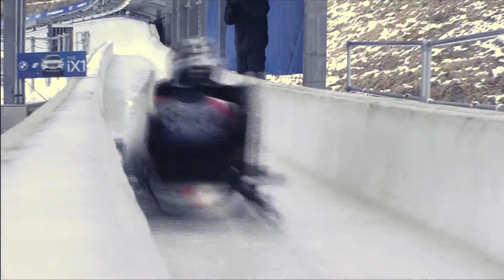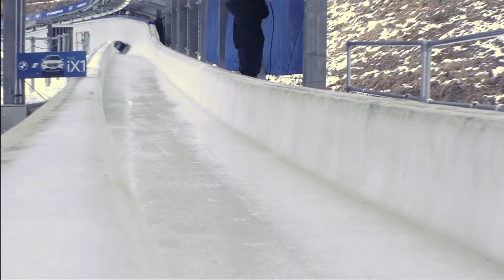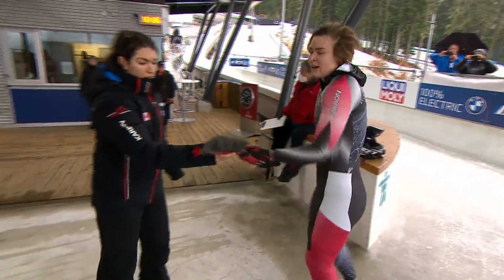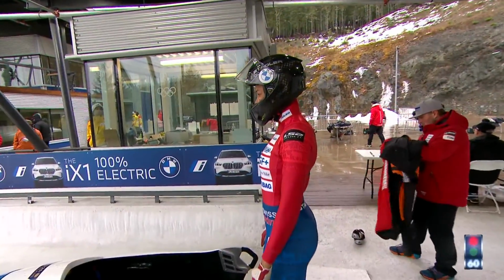And I think Bianca's done a great job here for her very first World Cup start as a pilot. Absolutely. The lines here are really nice, very little skidding. And that, I think, is the athletes, but also the teams really starting to get their heads around what these sleds need to be more controllable.